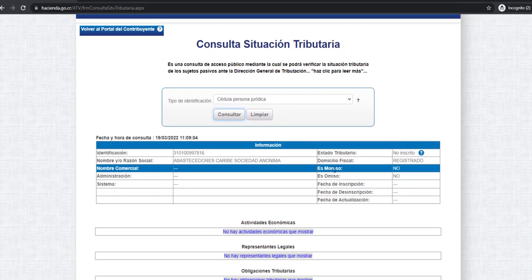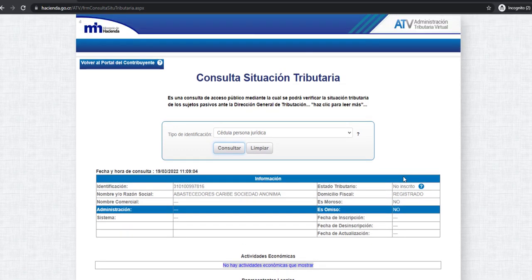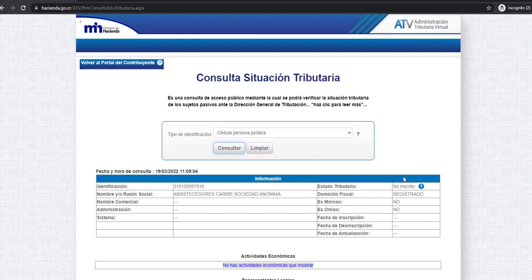If the company owes any tax, it would indicate it right here, or if it has not filed any declarations, it would indicate that below here as well. In this case, the company, it says that it's no for both, which means that this company is compliant. If it's a C, then it means it's missing some tax filings or payments.